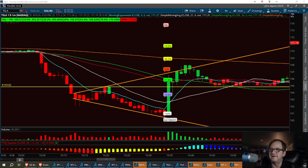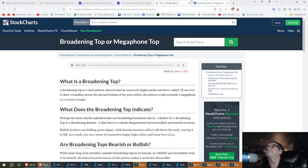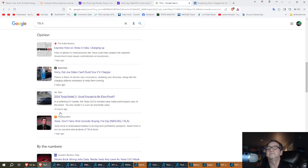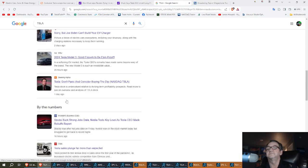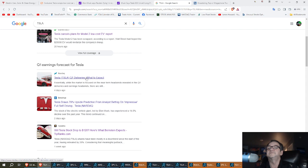Sneaky snake trading strategy. I also want to say one other thing about fear. They've been really bashing this stock hard. Real hard. One minute they're telling you that it's got a $70 run or it's going to pull back to $120. And I got a news article up here. I'm pretty sure I thought, there it goes. So the news comes out about the deliveries and blah, blah, blah. They were a little low. And Tesla draws 79% upside prediction from analysts betting on impressive full self-driving.